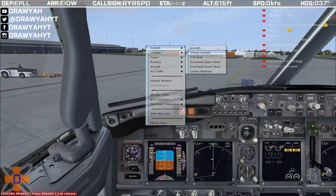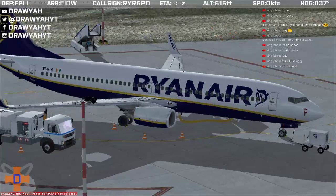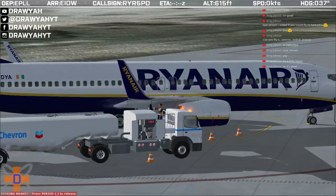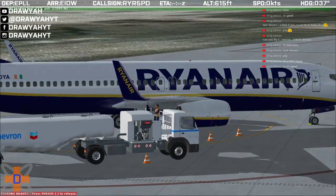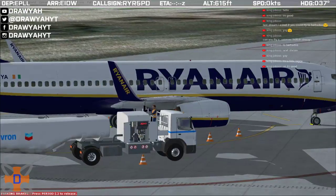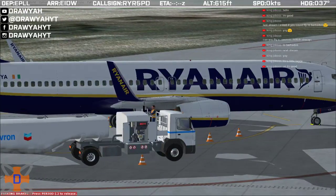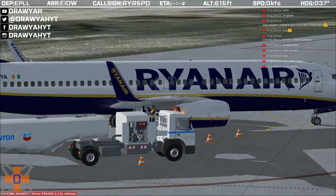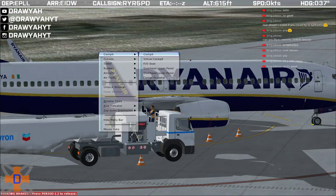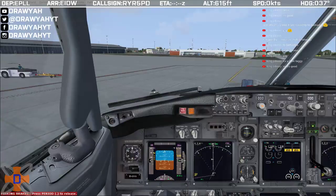Right, 11,000 pounds. I'm not sure how many kilos that is, so hopefully not too much longer left to go. In fact, the parking brake, they want it released as well. Maybe another bit of concern for later.